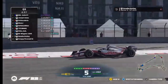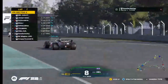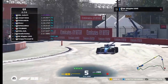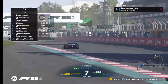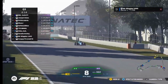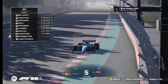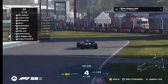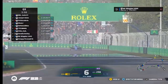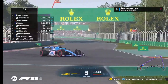What a great show of power. Smaller Smiley going 8th in a 1:17.3. So we got Josh on provisional pole, with a gap of 3/10 to Joseph Hills, who's followed closely by Scuderia and Ross. Then a little gap to Deflated Wee, and then we got a 4/10 gap to TD, who has a 6/10 gap to Killer Cal. And Mr. Wiggles currently on a flying lap, and he and Hungry Throne both didn't put a lap in at the moment.